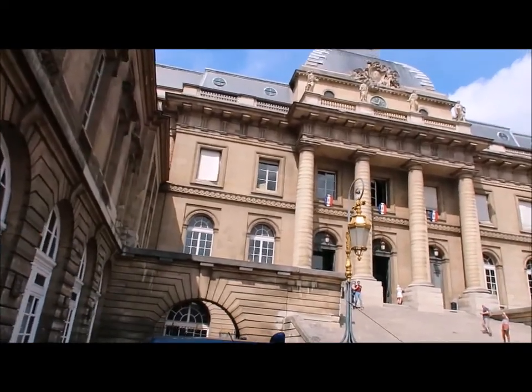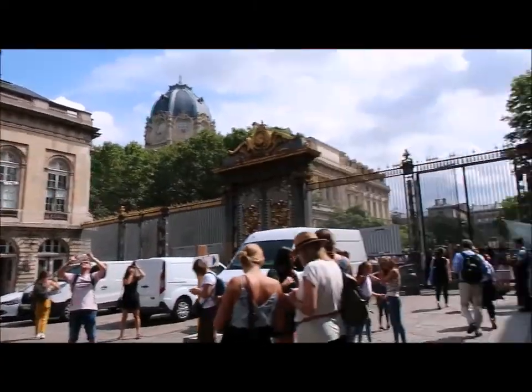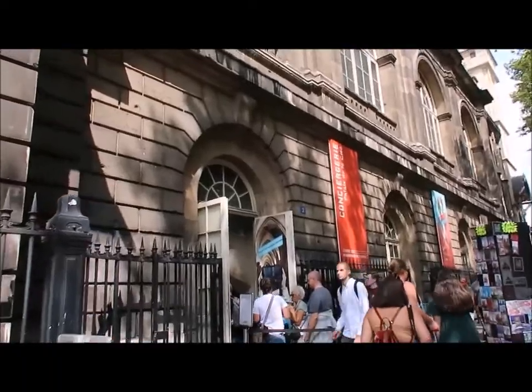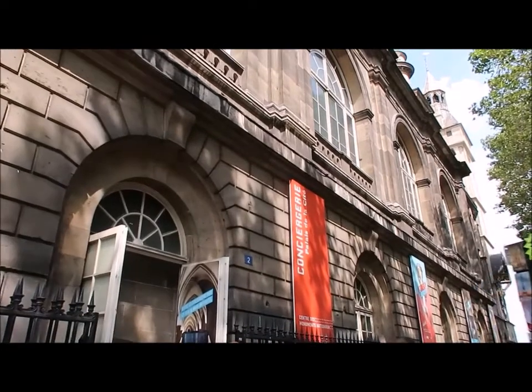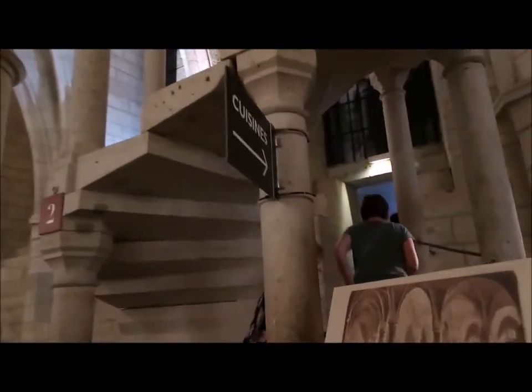Yeah, this is the Palace of Justice. And the exit is right there. So this is where we're going, the Conciergerie. So we're going to the kitchen right now, the Jean le Bon kitchen. So we have to go up the stairs. And voilà, merci.